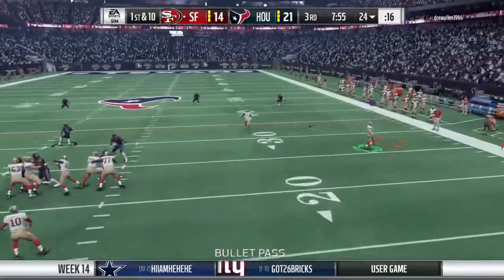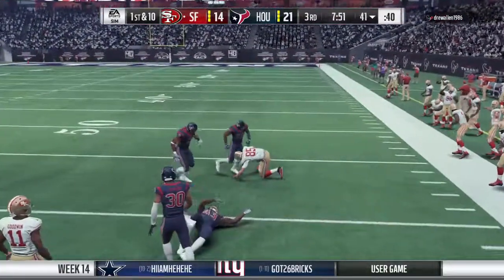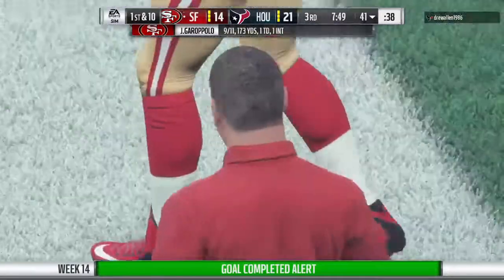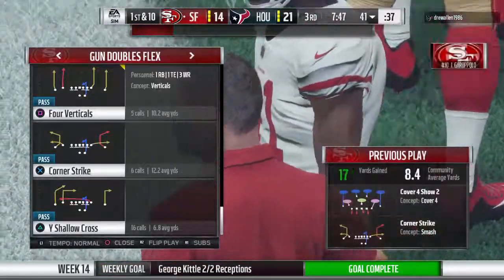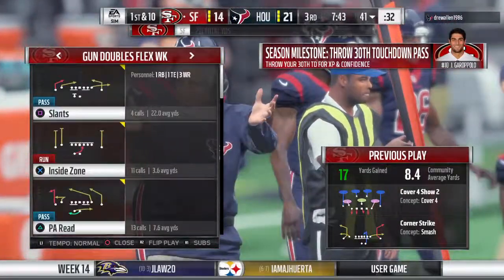Throwing on first is Garoppolo. That's to the right side, complete to Kittle. And they get him down, but not before he takes it across the 40-yard line. 17 yards on the pickup there. The drive will continue. It's a first down.